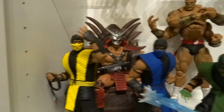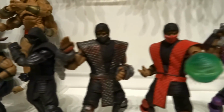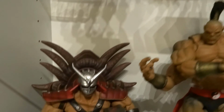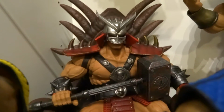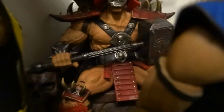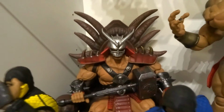Now, the two most important additions to the Mortal Kombat line from Storm Collectibles this year was undoubtedly Shao Kahn and Goro, but I only want to pick one. So for the number 9 spot, at first, Shao Kahn is a great figure. I mean, both of them are great, but I had some quality control issues as the color of his helmet was rubbing off on his face, and the fact that all his armor is soft plastic makes it kind of weird to me. I mean, it's armor. Why is it all flopping around?